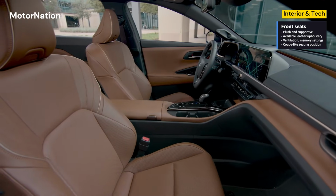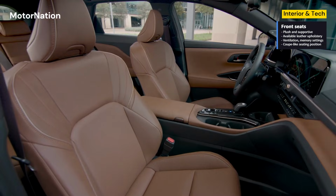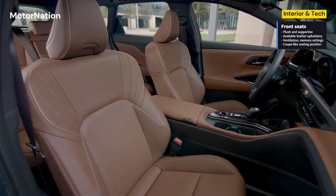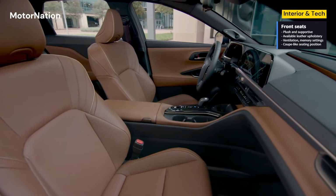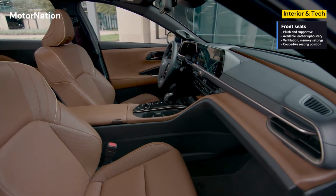The dash design is clean and modern, soft-touch materials dominate the cabin, and the hybrid system keeps noise low, giving the interior an upscale calmness that the larger Grand Highlander simply can't match. The front seats are plush and supportive, with available leather upholstery, ventilation, memory settings, and a more coupe-like seating position that feels closer to a premium crossover than a traditional Toyota SUV.